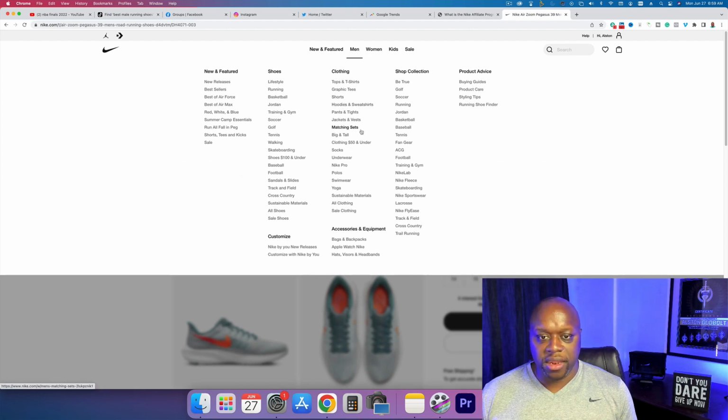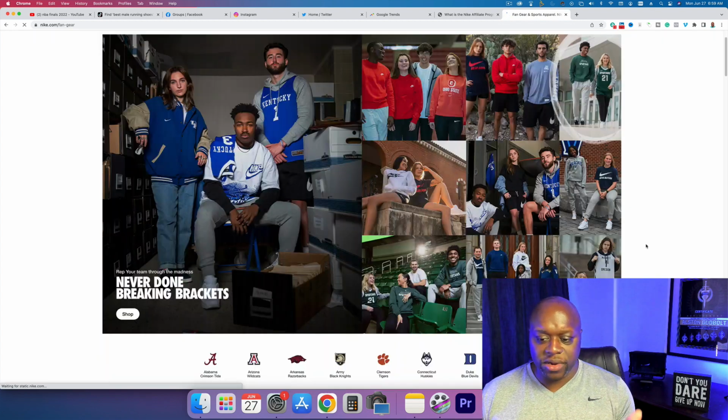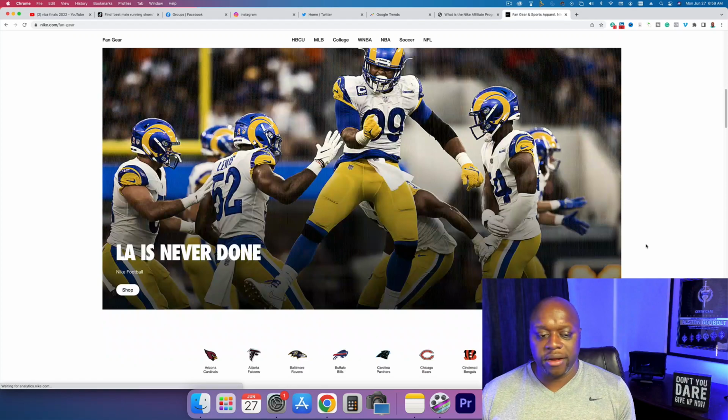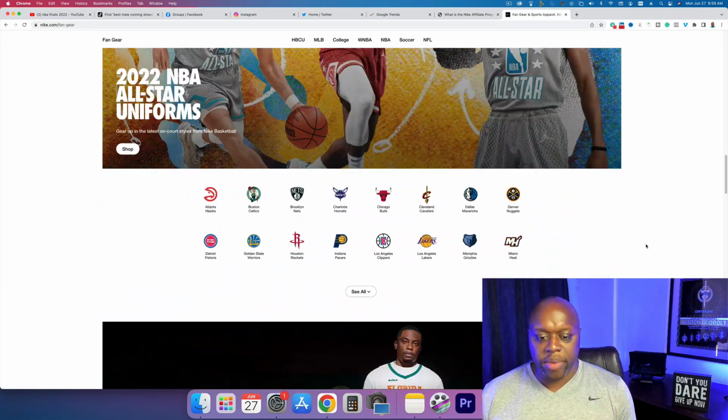We can look at the fan gear. So if we come down to fan gear, where did it go? Right there. If we look at fan gear, we could find different jerseys and different new apparel. One of the cool things about sports franchises is they come out with new apparel every single year. And when there's new apparel, there are going to be people interested in buying it. So we could potentially promote new apparel and make money.